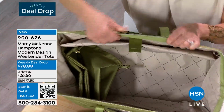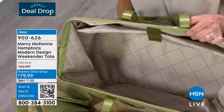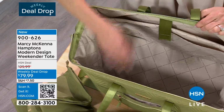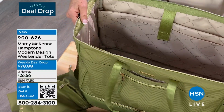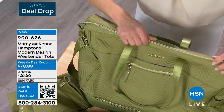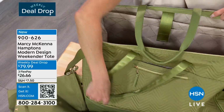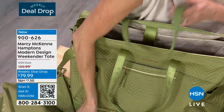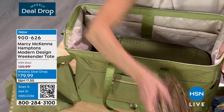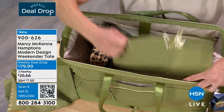But when we take these packing cubes out, I just want to show you how much space there is, and why we need to rename it, from the weekender to the week bag. I'm also thinking about work: your 17-inch laptop, your charging cables, your notebooks, your pens and paper, maybe a change of shoes for when you have to kick off the pumps and put on some flats. Your lunchbox can go inside too. Teachers would love this as well. Road trips, weekend trips, or bring it onto the plane as your personal item. There are so many uses for a bag like this, and this weekly deal drop is so good.